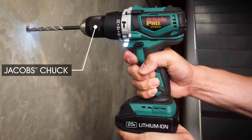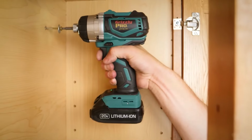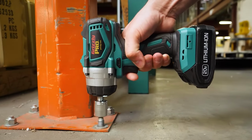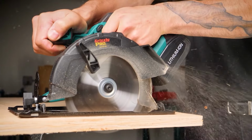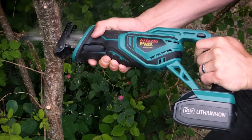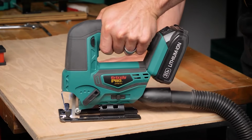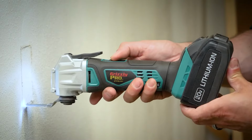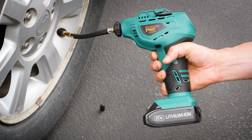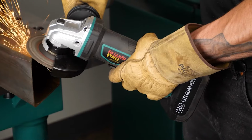T30309 Grizzly Pro. Cut, drill, fasten, and more with the complete Grizzly Pro tool collection. Have instant power at your fingertips with professional duty 20-volt Grizzly Pro cordless tools and accessories. 11 great tools that all operate on the same low profile and incredibly lightweight lithium ion batteries. All with the 1-year warranty.